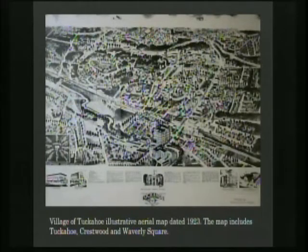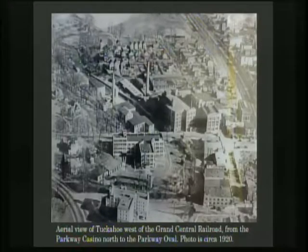The village of Tuckahoe illustrative aerial map dated 1923. The map includes Tuckahoe, Crestwood, and Waverly Square. This is an aerial view of Tuckahoe west of Grand Central Railroad, from the Parkway Casino north to the Parkway Oval. This photo is around 1920.